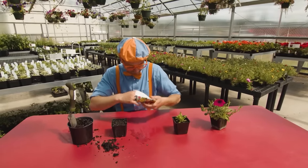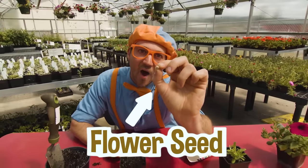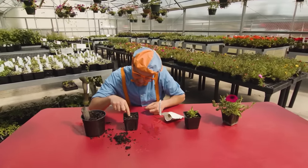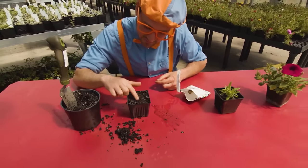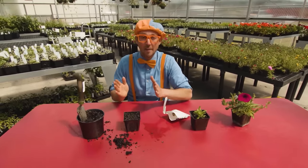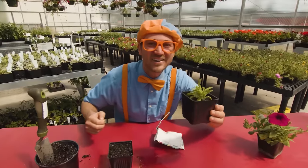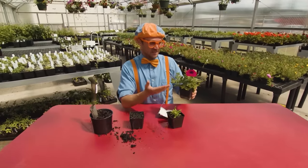All right, so check this out. This right here is a flower seed. Wow. Do you see how small it is? So cool. So when you put this right in here and you push it down, there we go. Okay, let's cover it up just a little bit. The soil is nice and moist. And then after a while, it's gonna sprout up. And it's gonna be so small and cute. Oh! And then it'll grow up to be this. Wow, so green and pretty. But when it becomes an adult, it is going to flower.